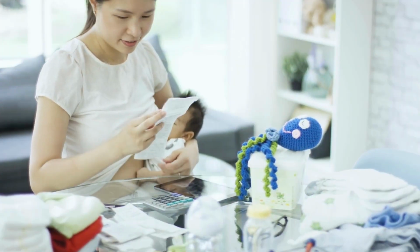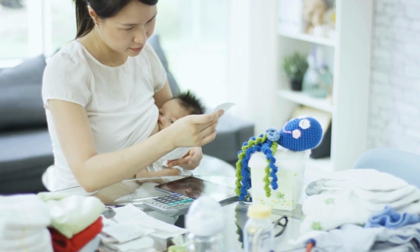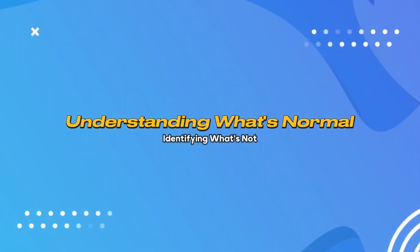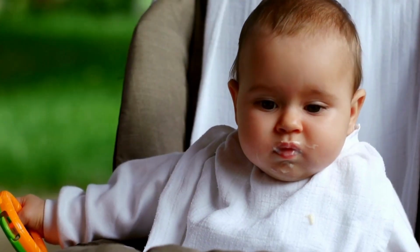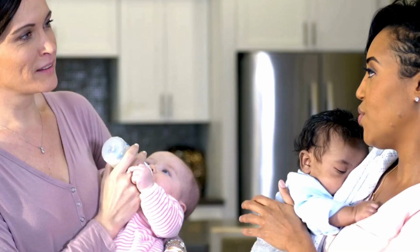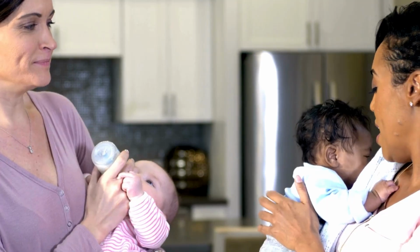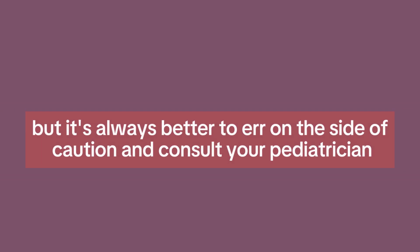Episodes should be reported to the pediatrician if they are frequent, prolonged, severe, or accompanied by other symptoms, such as fever, vomiting, or lethargy. Understanding what's normal, identifying what's not. Every baby develops at their own pace, so understanding the typical milestones and ranges is key. However, there are certain signs that may indicate a problem and warrant further investigation. It's important to remember that not every red flag means a serious issue, but it's always better to err on the side of caution and consult your pediatrician.